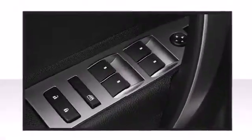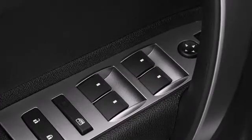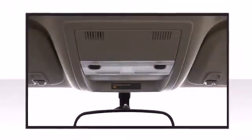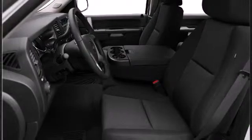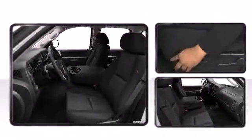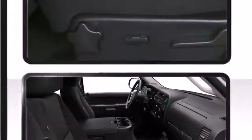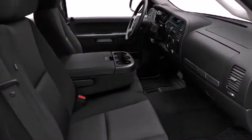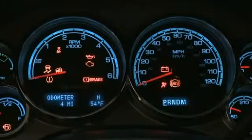Top features include power windows, a rear step bumper, an outside temperature display, a tonneau cover, a trailer hitch, and more. Additional available features include leather upholstery, an automatic dimming rear view mirror, a power seat, front fog lights, turn signal indicator mirrors, reverse sensing system, and others depending on your trim selection.